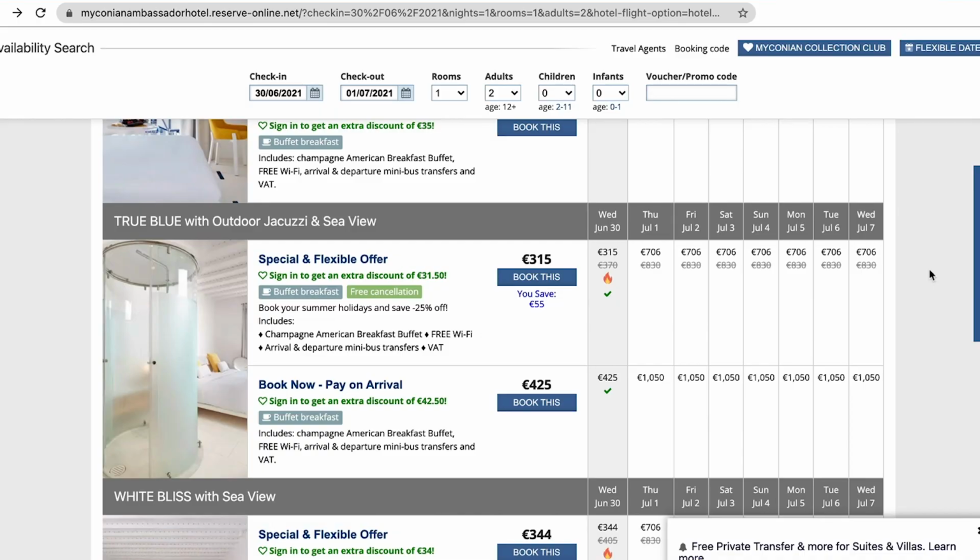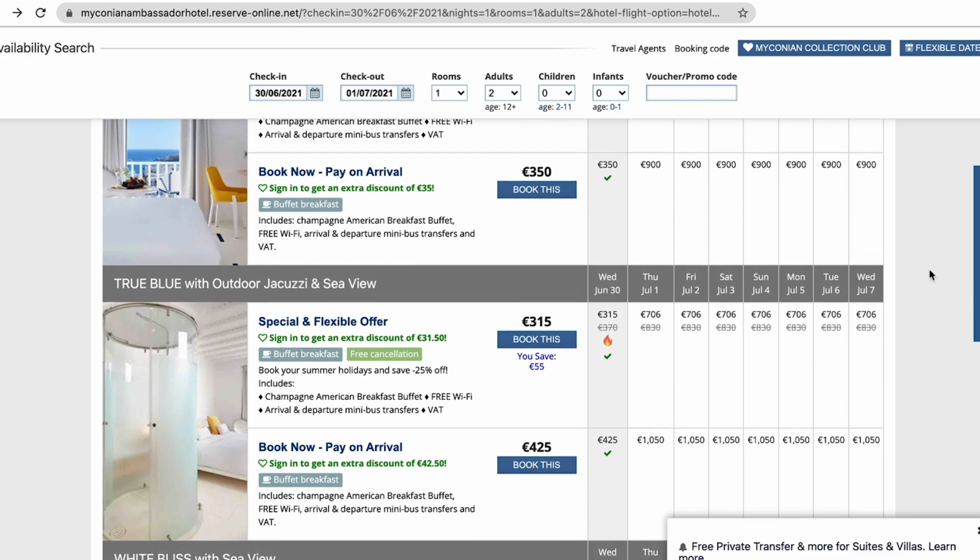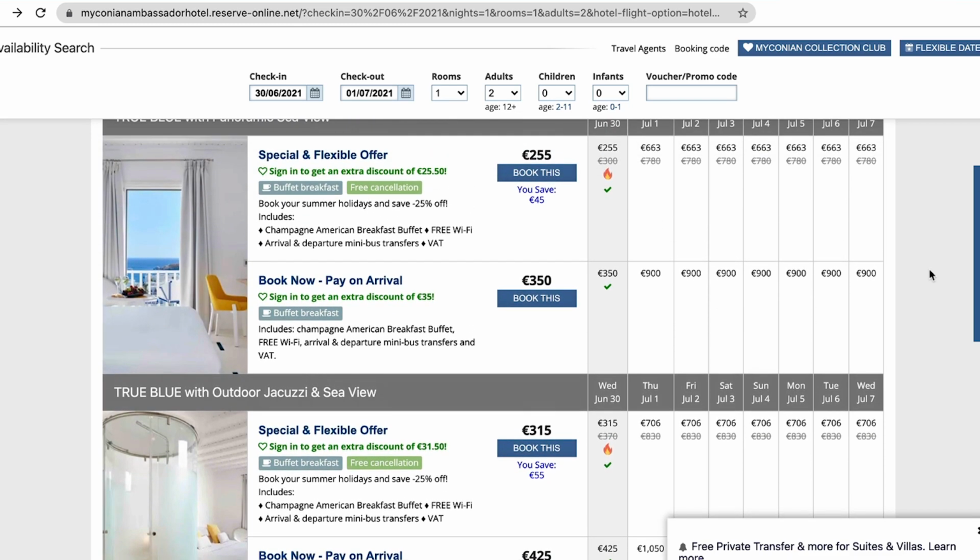In normal times before COVID, they even had some offers for booking direct, such as room category upgrades, private transfers for suites and villas, and even in-room breakfast service that's not available if you don't book direct.